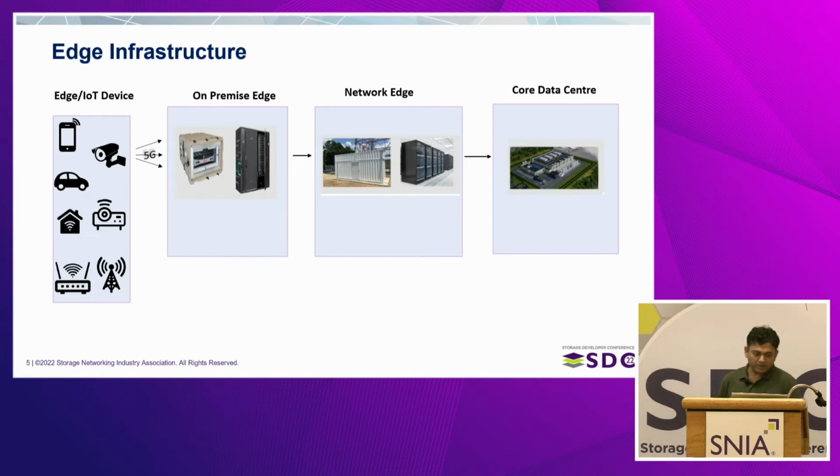Now let's talk about the on-premise edge. These are also called edge servers. These are general purpose racks of aggregated computers, typically located in remote facilities such as hospitals, or in a hotel, or in a bank, or in a retail store. They typically have higher computing power, a typical example being 8 to 16 core CPUs, GBs of memory, and then higher GBs of storage.